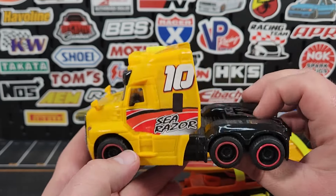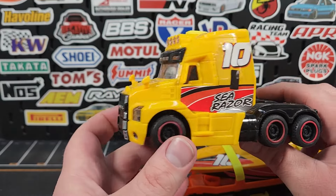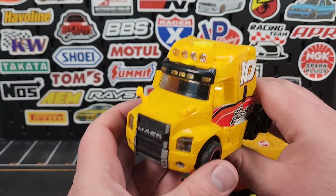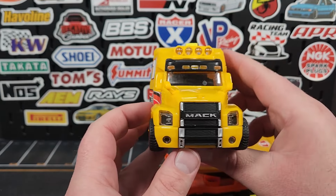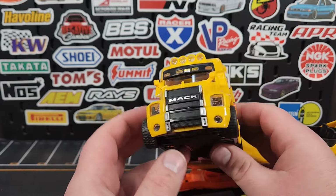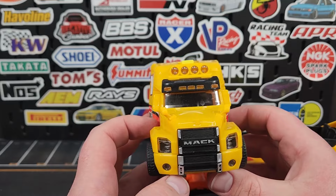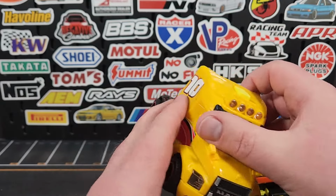So starting up the truck, that sounds kind of cool. Backing it up. Just the horn. So that's it. Just does three things. That's pretty cool though. I mean, I think it's alright. Kind of interesting that the headlights don't light up. Notice that when those lights were on, the headlights did not light up. This stuff up here did light up, but the headlights unfortunately don't.